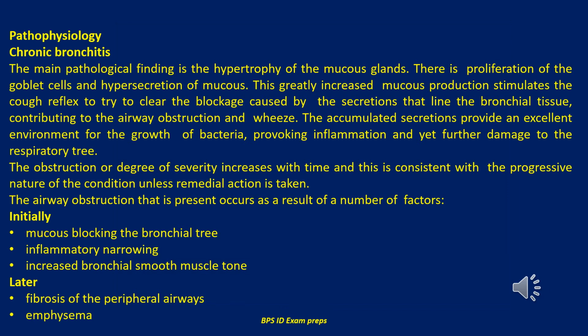Regarding chronic bronchitis, the main pathological finding is the hypertrophy of the mucus glands. There is proliferation of the goblet cells and hypersecretion of mucus. This greatly increased mucus production stimulates the cough reflex to try to clear the blockage caused by the secretions that line the bronchial tissue, contributing to the airway obstruction and wheeze. The accumulated secretions provide an excellent environment for the growth of bacteria, provoking inflammation and yet further damage to the respiratory tree. The obstruction or degree of severity increases with time, and this is consistent with the progressive nature of the condition unless remedial action is taken.